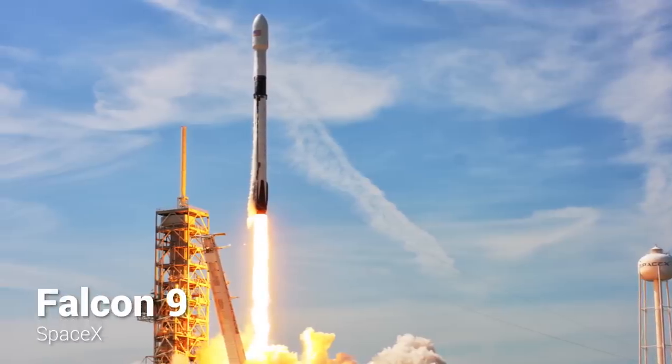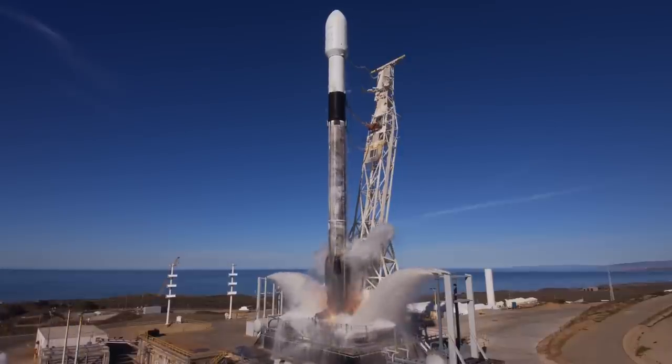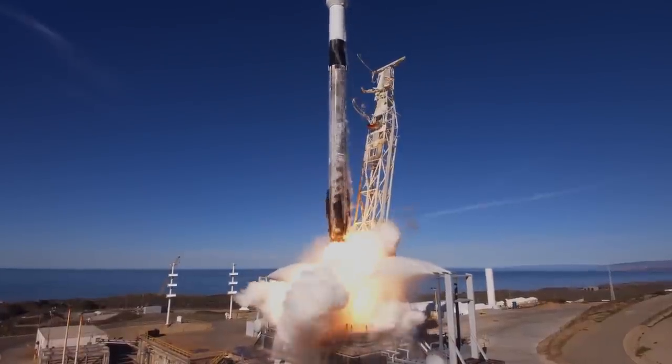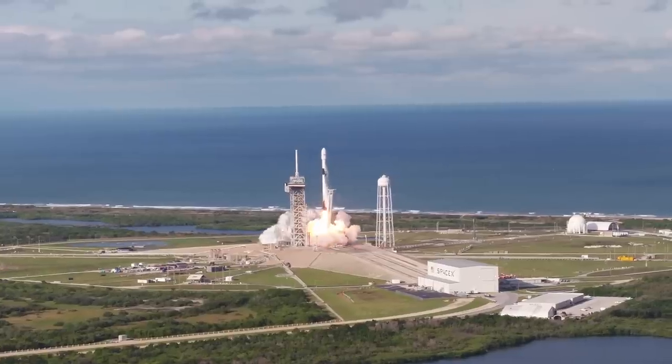Falcon 9. Falcon 9 is the world's first reusable, two-stage rocket designed and manufactured by SpaceX, an American aerospace company founded by business magnate and industrial designer Elon Musk.